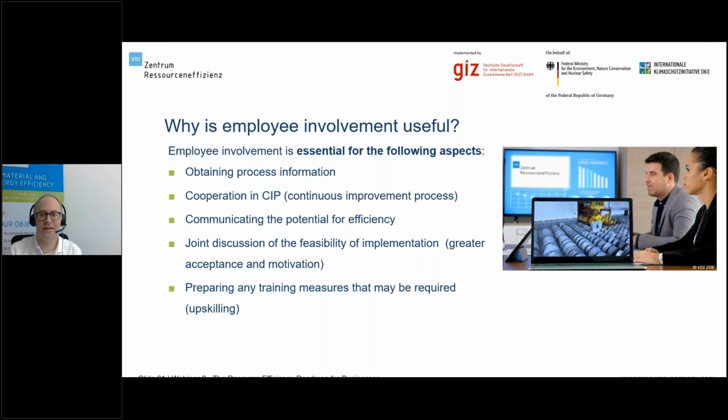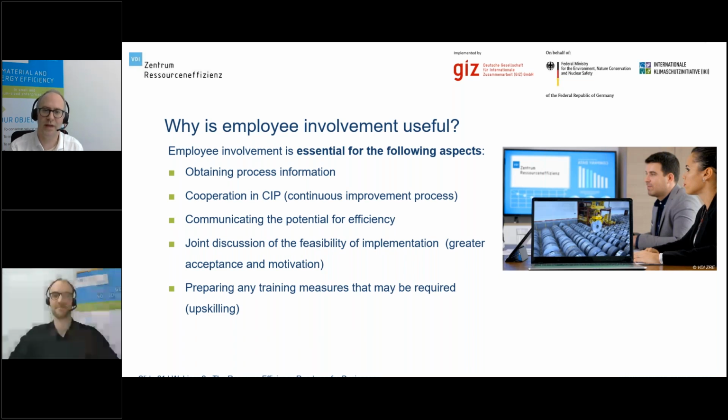And last but not least, training measures are quite important to upskill your employees. As I mentioned, if you decide to improve resource efficiency with a new technology, with a new process, with a more resource efficient process, it's important that training is provided and everybody knows how to deal with the new process.